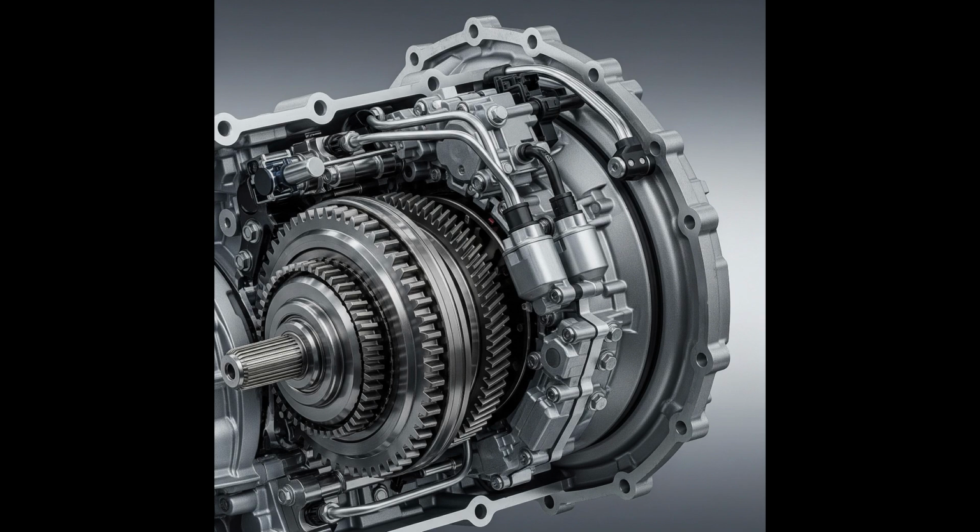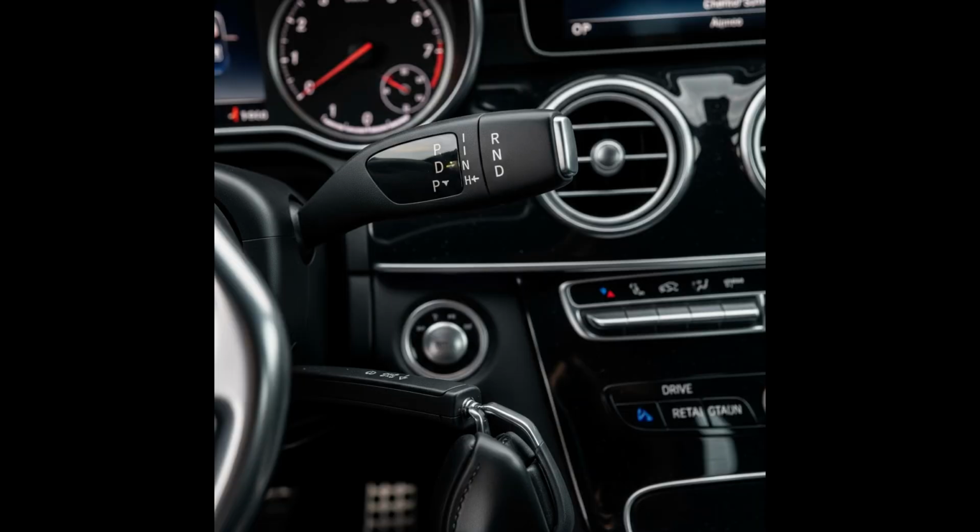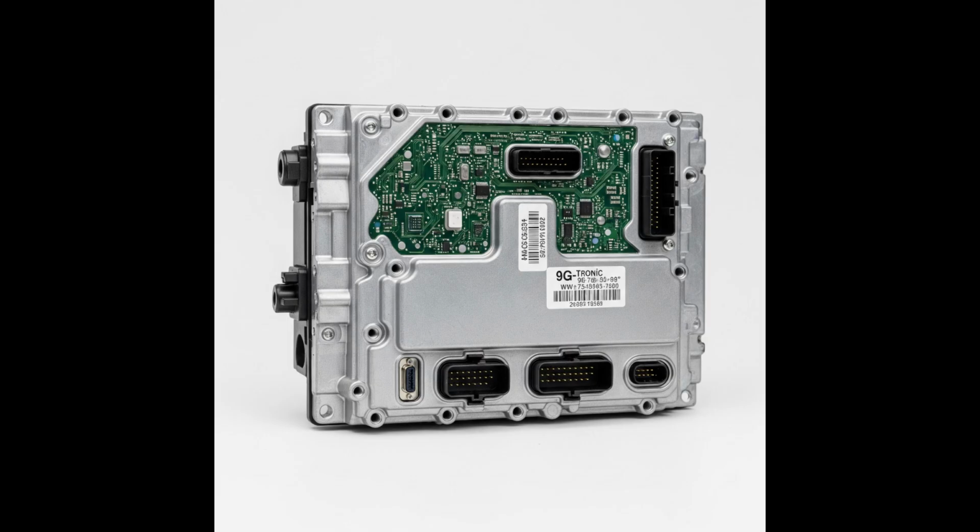Advantages of the 9G-TRONIC gearbox. Increased fuel efficiency. Thanks to the larger number of gears, 9 gears, the engine can operate in a more optimal rev range, which translates into lower fuel consumption and lower exhaust emissions. At a speed of 120 km per hour in 9th gear, the engine operates at much lower revs, e.g. approximately 1350 RPM in the E350 Blue TC.